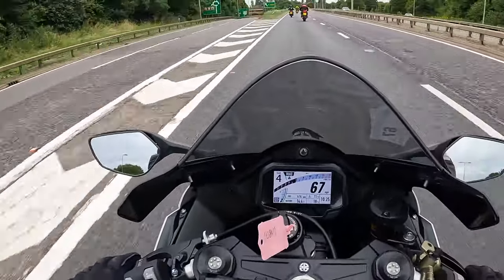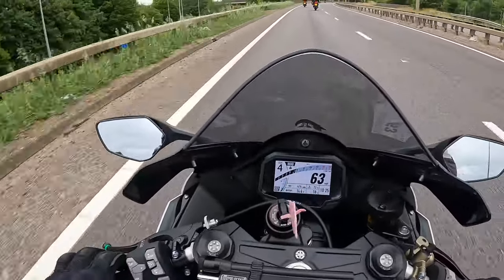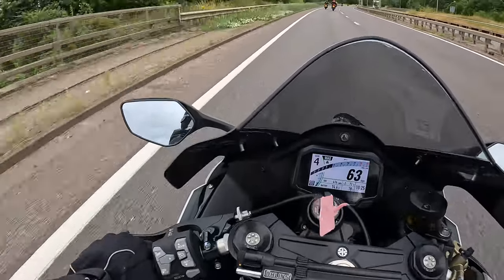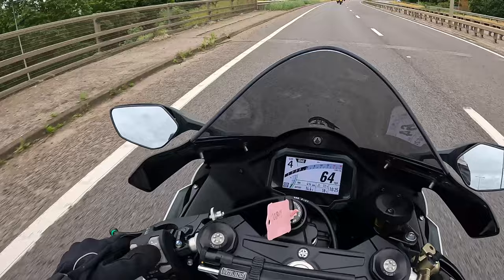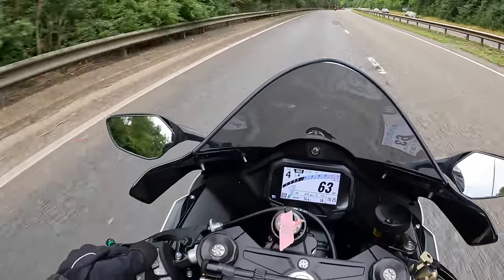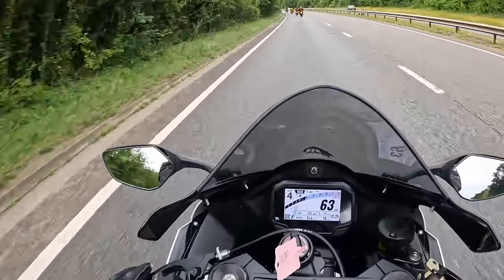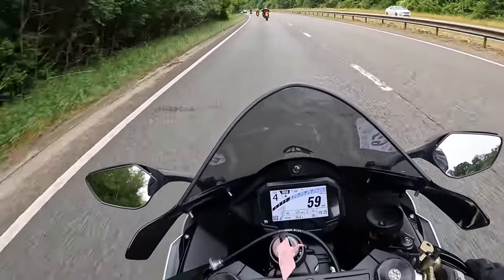In terms of switch gear, it's fairly complicated. There's a lot of buttons on there. I'm not going to be able to get a proper feel for them, but they feel nice to use. We've even got cruise control. Press the cruise control button twice, sets your speed, and then you can press and hold the up button or down button to adjust your speed.